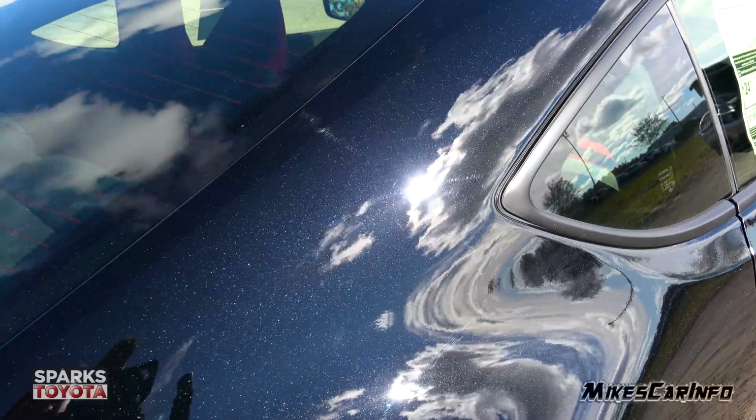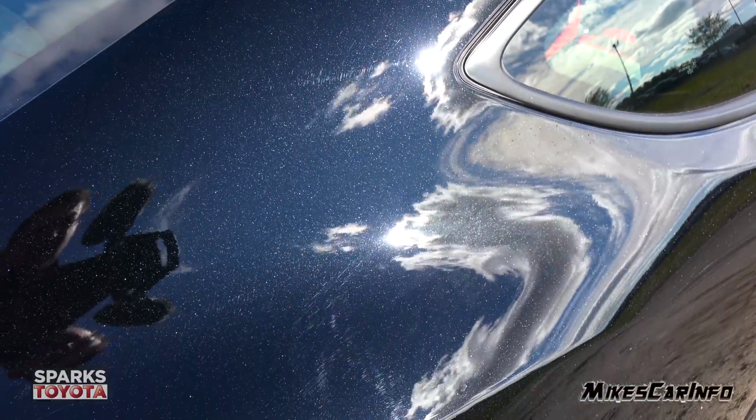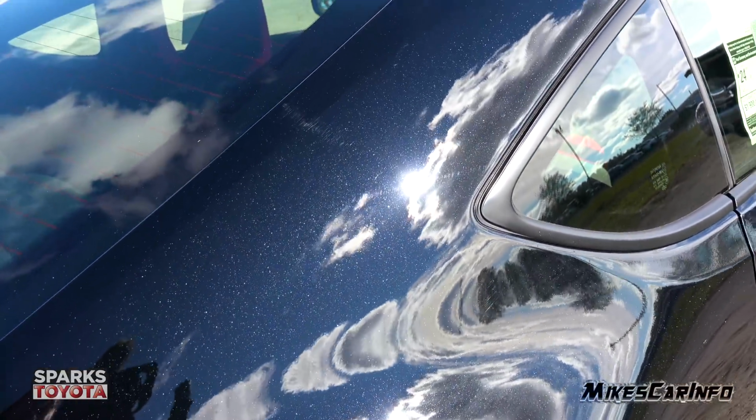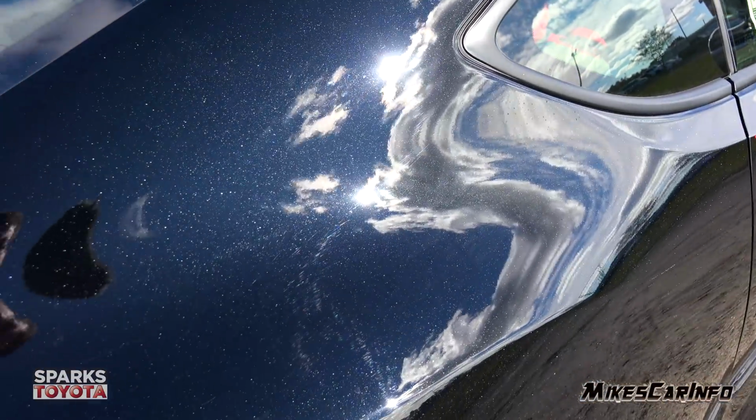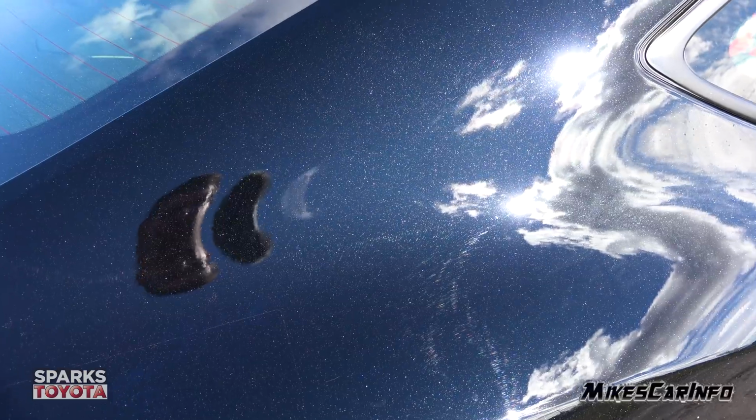So the sun came out for a second here. So you can see the paint does have a little bit of metal flake in it, the Raven color. Hopefully the camera can pick that up now that the sun's out.